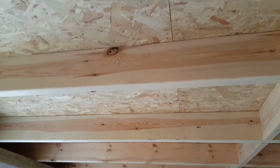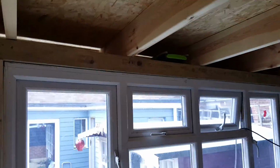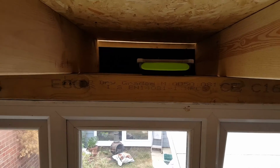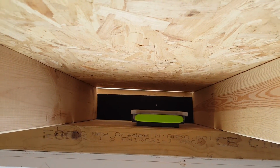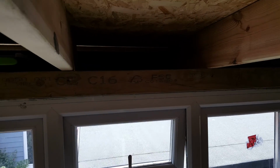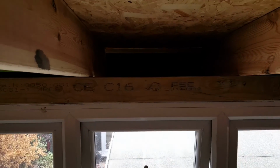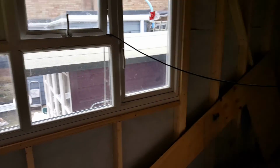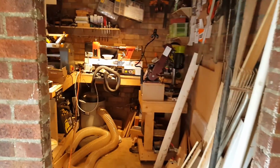So there's the ceiling spinning you around. Now I've got some nice little cubby holes up there. You can see I've stored a box up there already. So there's going to be some nice little cubby holes for some boxes above there. And let's go into the old workshop.